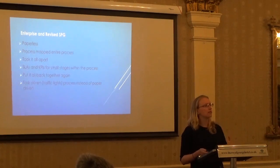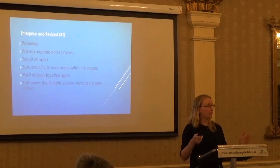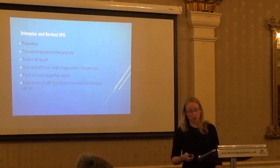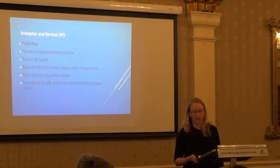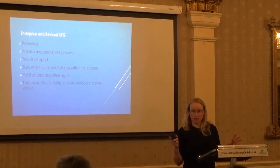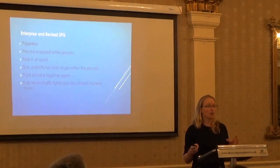How can we use this to make sure that we're tracking more of the stages within the process, from validation to the determination? And we decided that as we had that, we would also confuse everybody by going paperless at the same time. I know that 1 or 2 local authorities are already there, 1 or 2 will be thinking about it. So we mapped out our entire process, as we're all doing today, in one day. One day here, it took us about 4 weeks in our office.